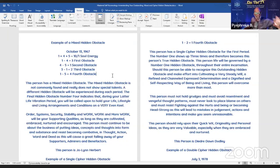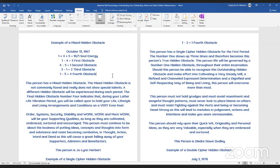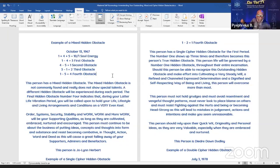Order, systems, security, stability, and work, and more work will be your supporting qualities. So, in case you didn't know, ain't no retirement plan for you, Jolene. Even in your, and I think you say that again. You probably referring to what I want.